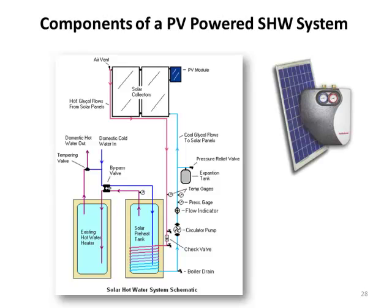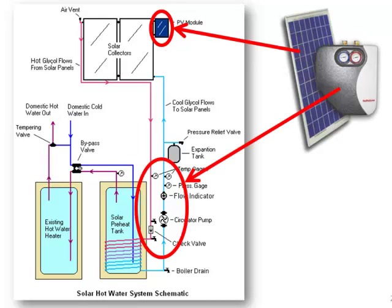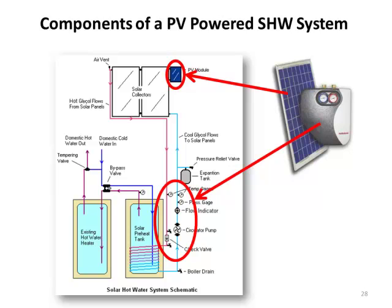Systems can also be powered by a photovoltaic module, as you can see here. And this PV module would be up right next to the collectors, seeing the same sunshine that they see. And then a number of the components, like temperature gauges and pressure gauge and flow indicator, circulator pump, check valves, all these components would be put into this package that you see there to the right, upper right.